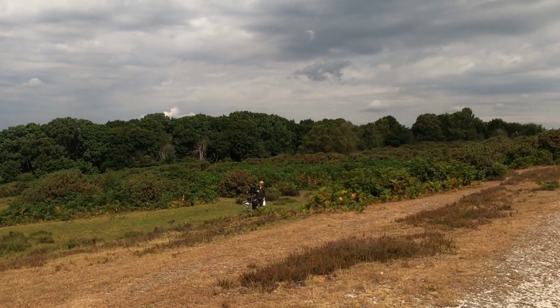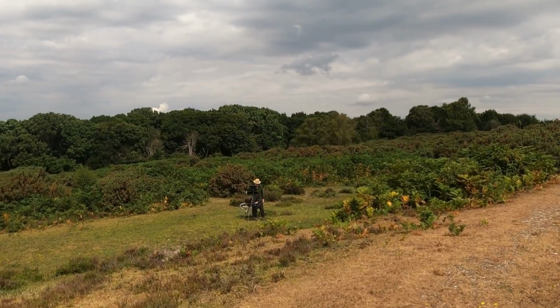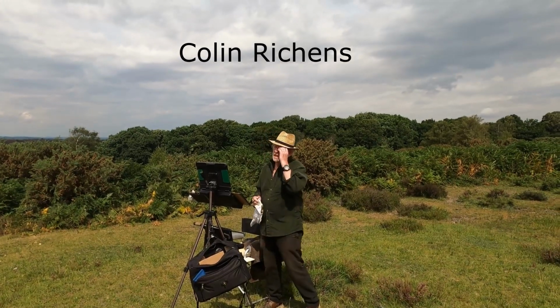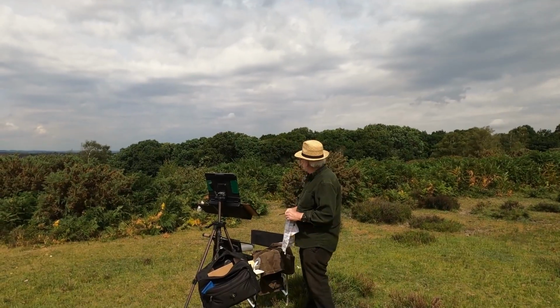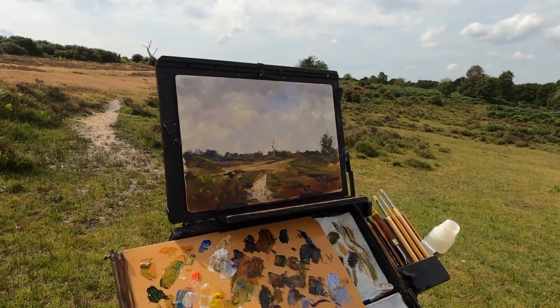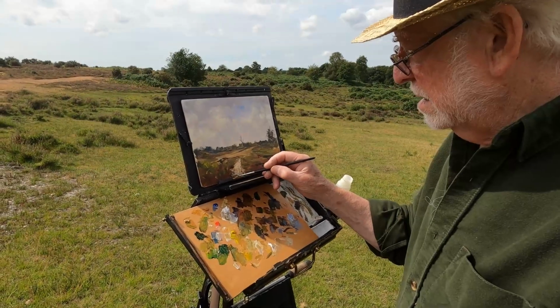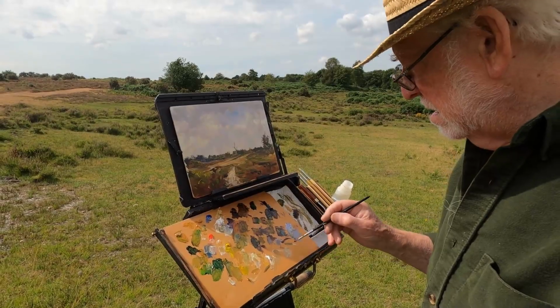Well, I think now I'll go and have a look at Colin Richards. He's a very experienced painter as well. I've just made a comment that Colin looks a bit like Van Gogh. I'm not sure he agrees with me. Now his equipment for outside painting is really good. He's made it all himself, and he's tailored it to exactly what he wants, and he's also got a very nice little painting there. He's really sort of captured that sky.